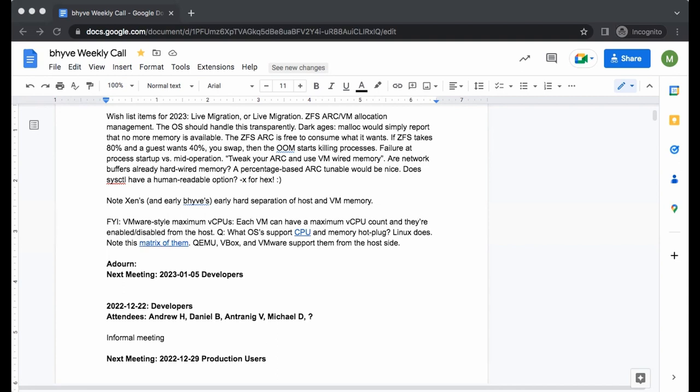It hurts Windows. Hot plug in Windows Server. Can anybody hot plug CPU without crashing Windows Server 2019? Support and working may be two different sets, because I'm seeing people reporting crash problems with Windows on ESXi and hot plug.